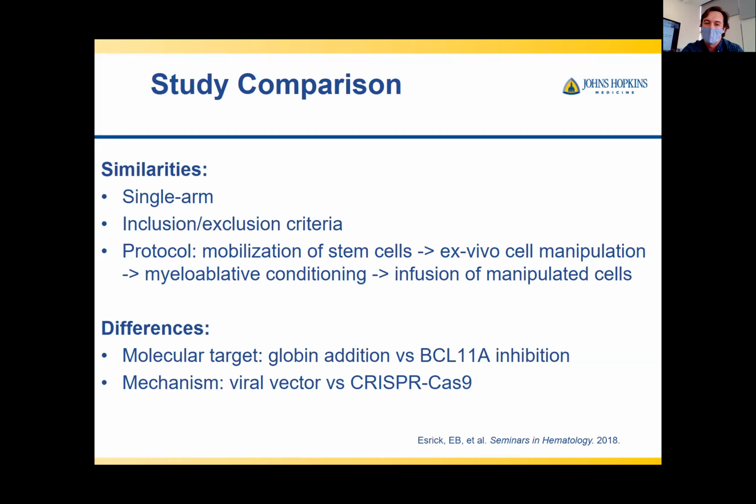The mechanisms by which these targets are affected are also different. Some of these studies use a lentiviral vector to add that gene into the genome. Others use CRISPR-Cas9 technology. CRISPR-Cas9 uses an RNA guide and then an enzyme that can induce breaks in DNA, double-stranded breaks in DNA, to really specifically edit the genome.